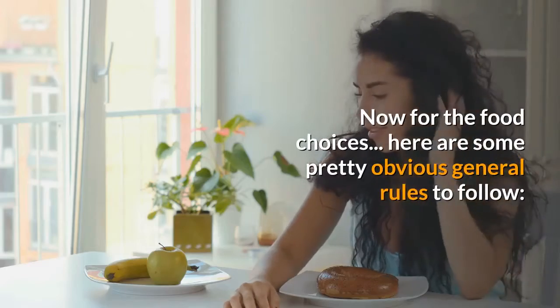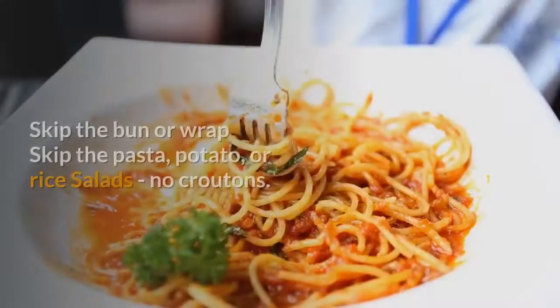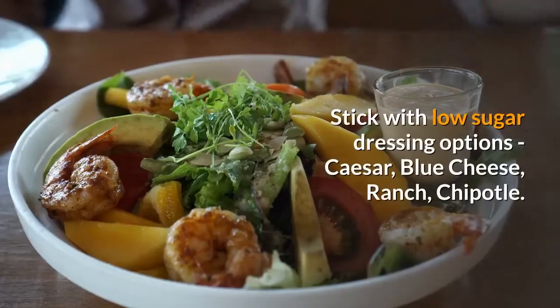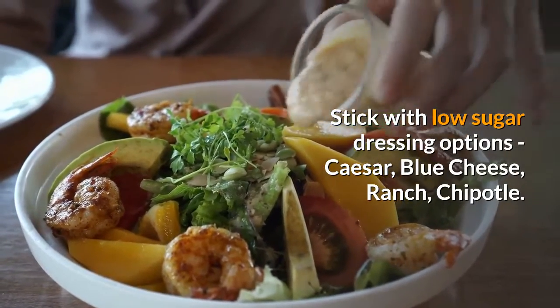Now for the food choices. Here are some pretty obvious general rules to follow. Skip the bun or wrap. Skip the pasta, potato, or rice salads, no croutons. Stick with low-sugar dressing options: Caesar, blue cheese, ranch, chipotle.